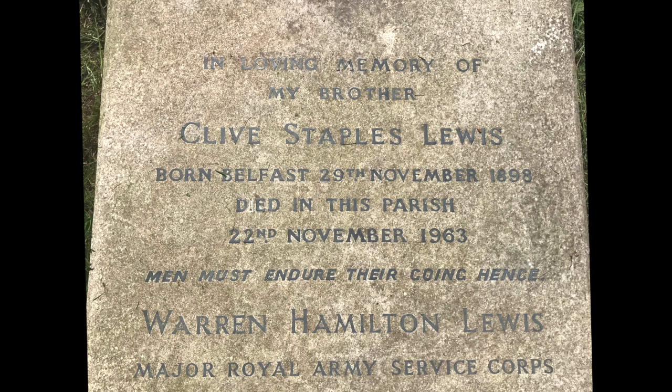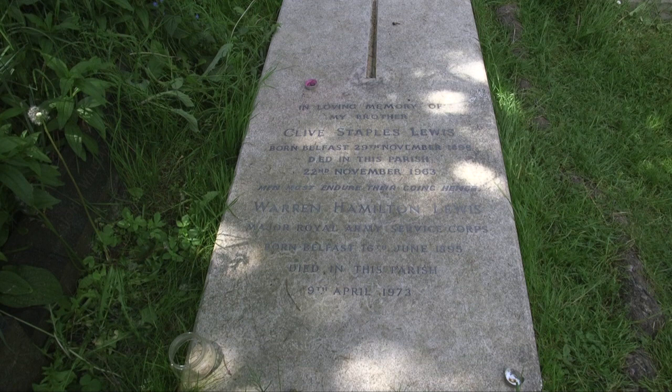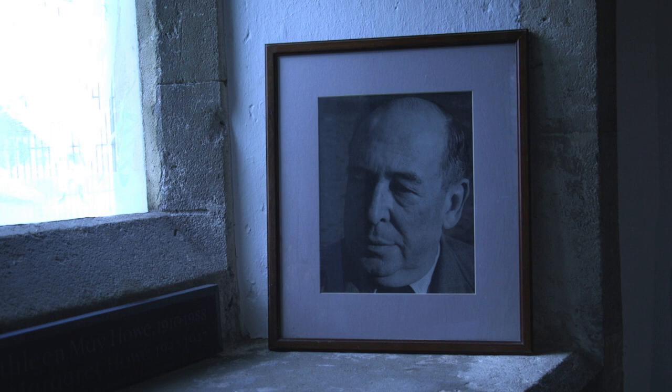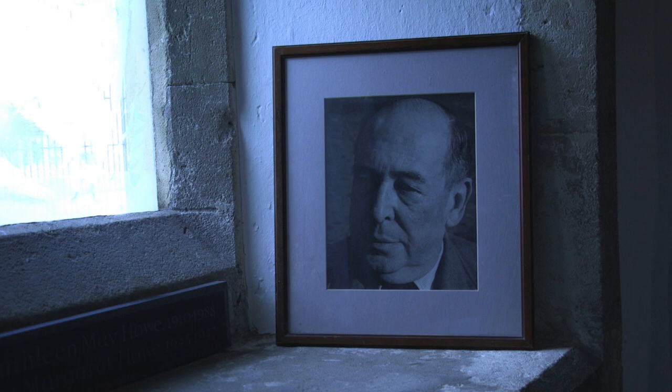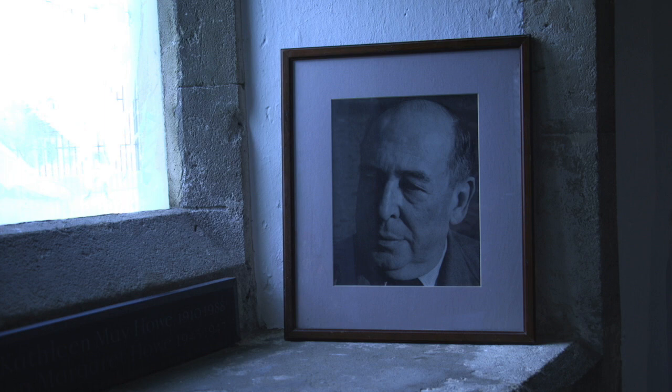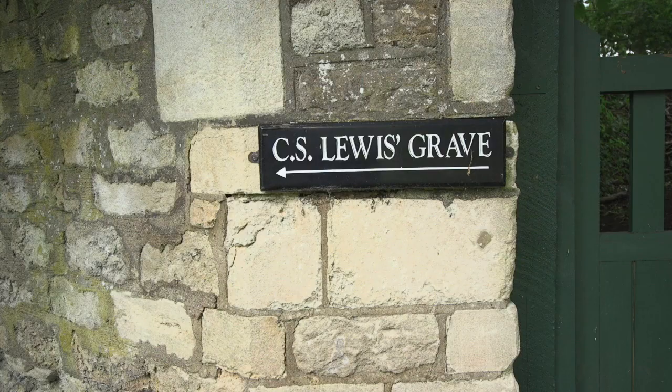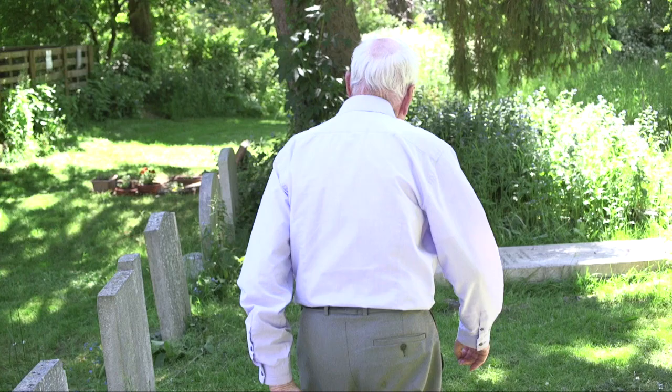Many visitors are surprised by the simplicity of the memorial stone marking the grave. It does not stand out as anything remarkable or grand, and this is exactly what Lewis wanted. He did not particularly enjoy the limelight and wanted to be treated as an ordinary member of the church community. Of course, as Lewis himself writes, there are no ordinary people. This seems especially true of someone with such an extraordinary legacy as Lewis. Pilgrims inspired by his writings often visit his grave, leaving flowers and prayers behind as a sign of their affection.